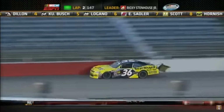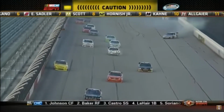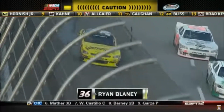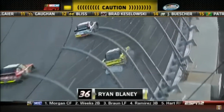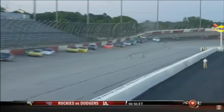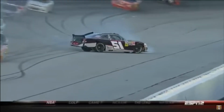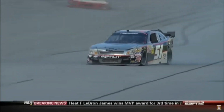Trouble, car on the wall, turn 2. Ryan Blaney. That was a hard lick. And Jeremy Clements in the 51 has also gone and contacted the inside wall. Wow. I think that might have been Roderick there that had some damage too. That was a hard lick for Blaney. Welcome to Darlington. Chase Miller got a piece of it. And that is one seriously damaged race car. He is frustrated in there right now. Something broke.